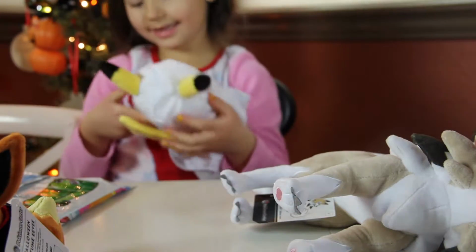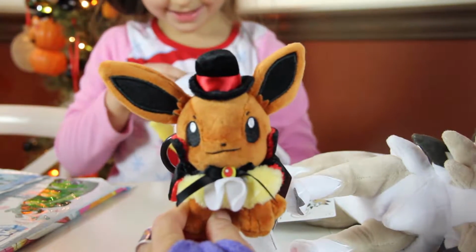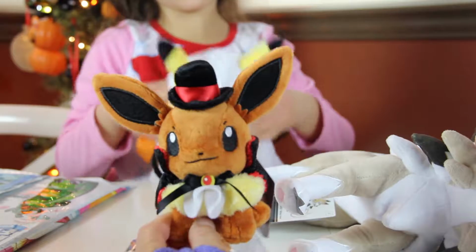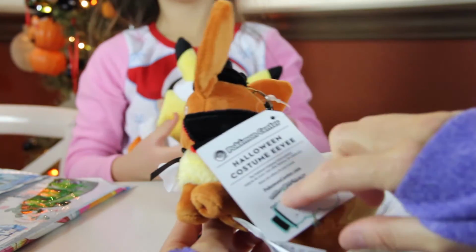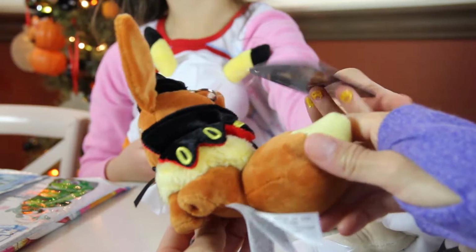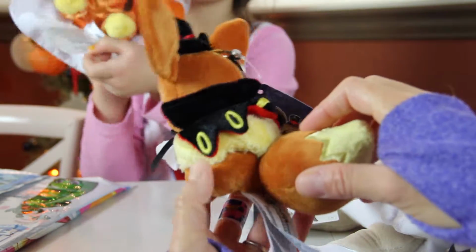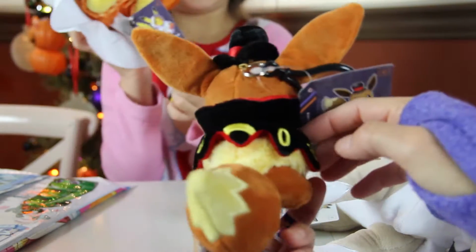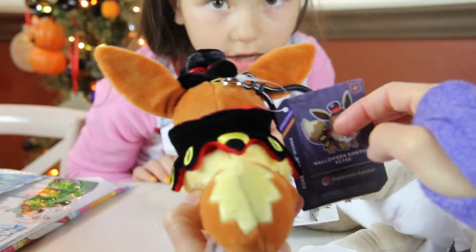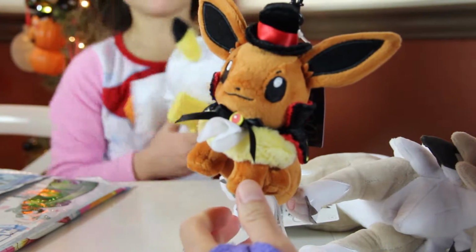There's Pikachu. And then here's a Halloween Eevee. Isn't that funny? No, we're trying to figure out who is Eevee dressed up as. My mommy said she was like an old fashioned. That's what I think, because it just says Halloween costume Eevee. It doesn't say what her costume is. Oh, look how fluffy and how big. Look how fluffy and big her tail is. I'm not sure. I do not know. So let us know in the comments below. She doesn't know. She's adorable. And she's a little clip on. That's so cute.